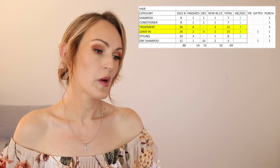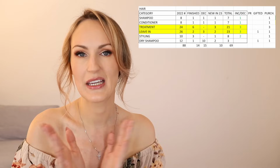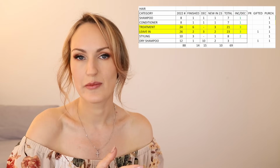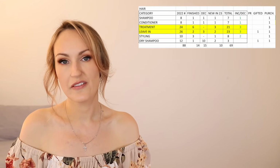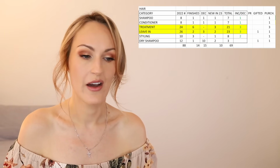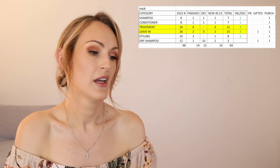Moving on to hair. So shampoo and conditioner, these mimic each other, and that's great because there's nothing worse than running out of shampoo and having heaps of conditioner, or vice versa. So both categories, 8 products, finished 1, decluttered 1, had 1 new one come in 2023, and now I have 7. I have enough shampoo and conditioner to last me a lifetime.